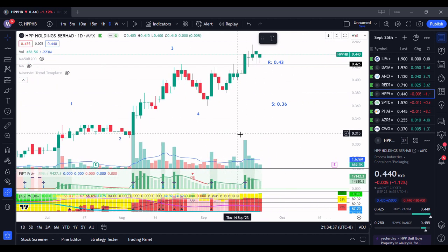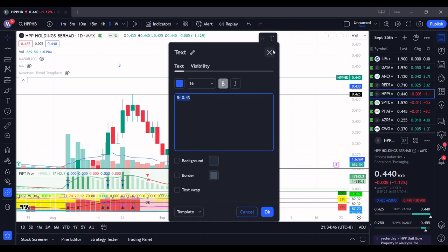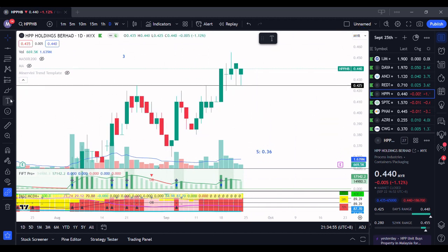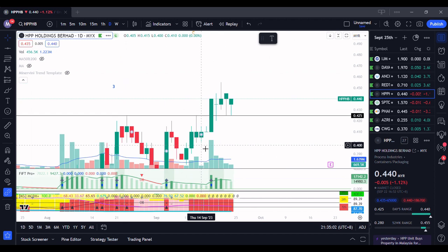So we come over to Hpphb. You can see that the previous resistance is definitely here, 0.425. It attempted to break out but couldn't. So this is a very nice cup and handle formation. You can see over here, this is one cup, and then this is the handle, and then it managed to break out. After breaking out, it is retesting 0.425 as the previous resistance. You will see whether it turns into support or not.